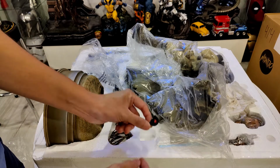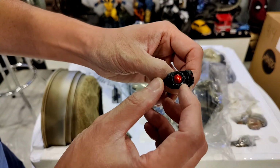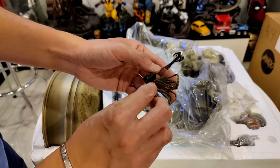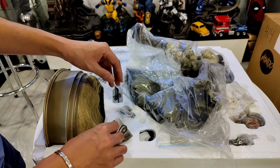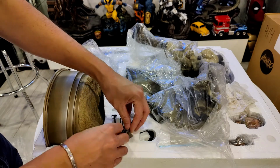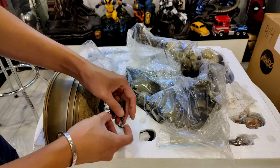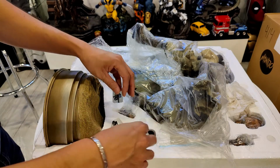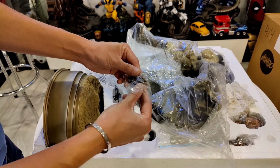So let's see, since he's already unbagged, these are his nomadic goggles. Little paint chip there. This is his little grappling hook here with the peg. I just pulled this out and I have no idea how it goes back in. What's going on here? Anyways, let's just say it goes there. This is his right hand here.